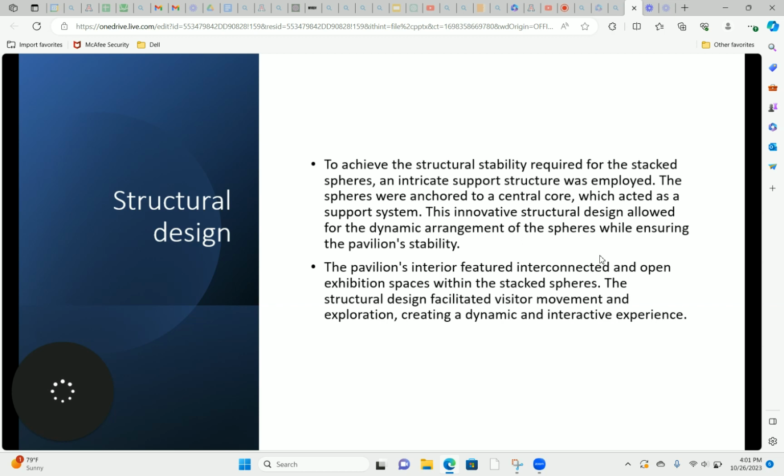Structural design. To achieve the structural stability required to stack spheres, which were in the building, an intricate support structure was employed. The spheres were anchored to a central core, which acted as a support system. This innovative structural design allowed for the dynamic arrangement of the spheres while ensuring the pavilion's stability. The pavilion's interior featured interconnected and open exhibition spaces within stacked spheres. The structural design facilitated visitor movement and exploration, creating a dynamic and interactive experience.